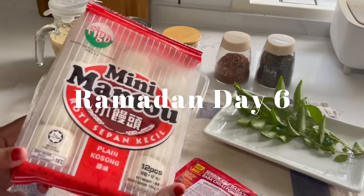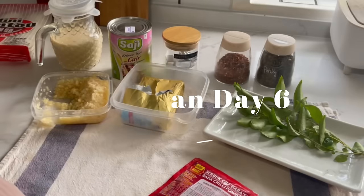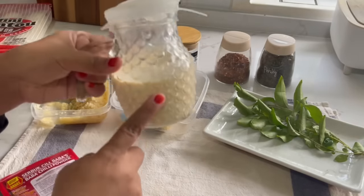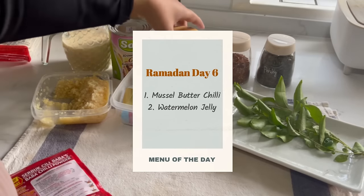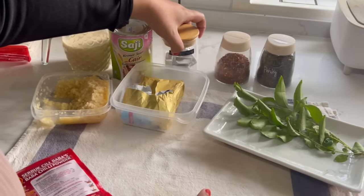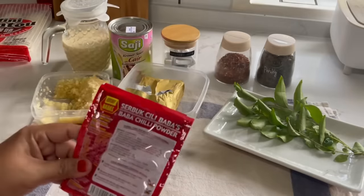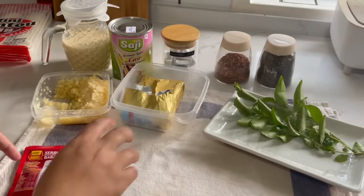Butter chili dengan mantau. Mantau ni kita akan goreng nanti. Lepas tu, this is the ingredient. I akan guna susu cair instead of cooking cream. Then ada chicken cube, chili flakes dan serbuk paprika. Tapi tak ada serbuk paprika, I ada serbuk chili je.